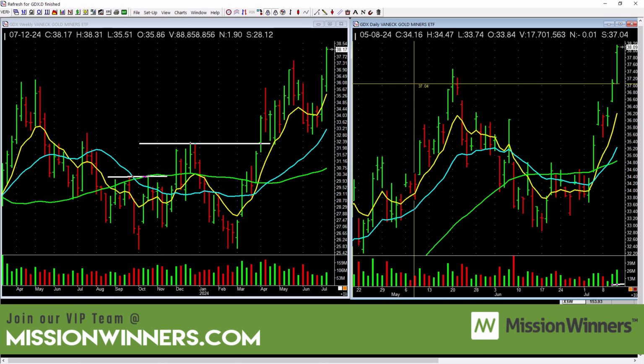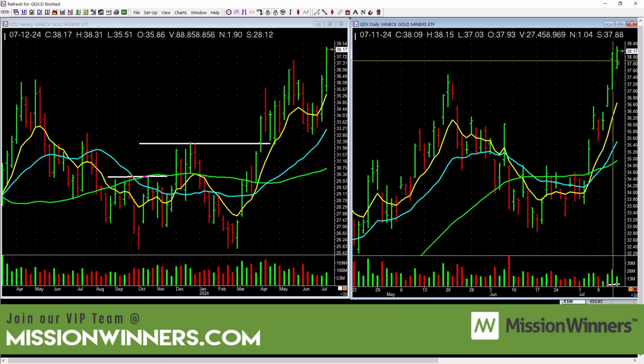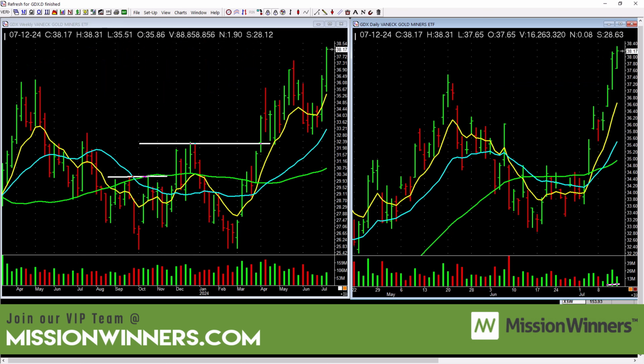Let's continue onwards. Gold miners did. Look at the weekly and the daily. What does that tell you? Oh, you could look into some gold mining stocks. And it was exhibiting strength. Watch this. Here's the IBD 50. It's not really exhibiting any strength here. It did a little bit on Friday, but look at Wednesday and Thursday. Even Tuesday, it's not exhibiting much strength. Compare and contrast to GLD, GDX.